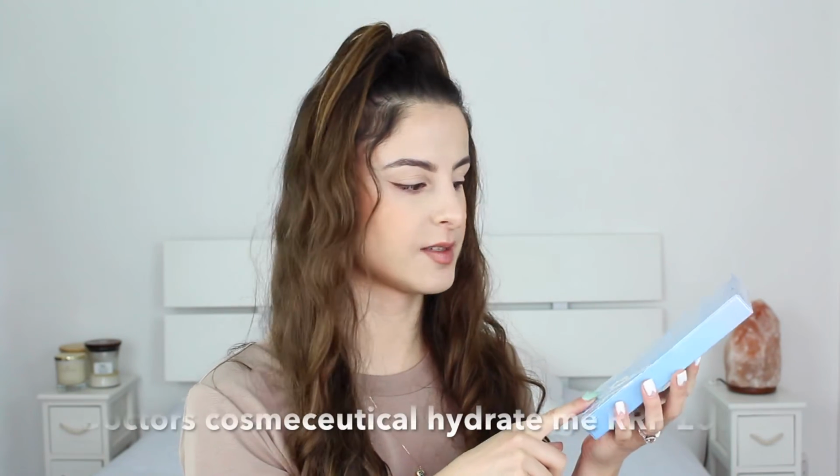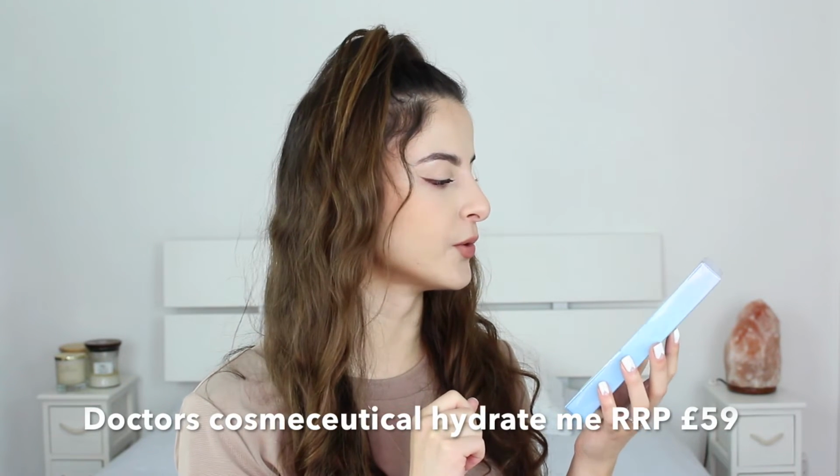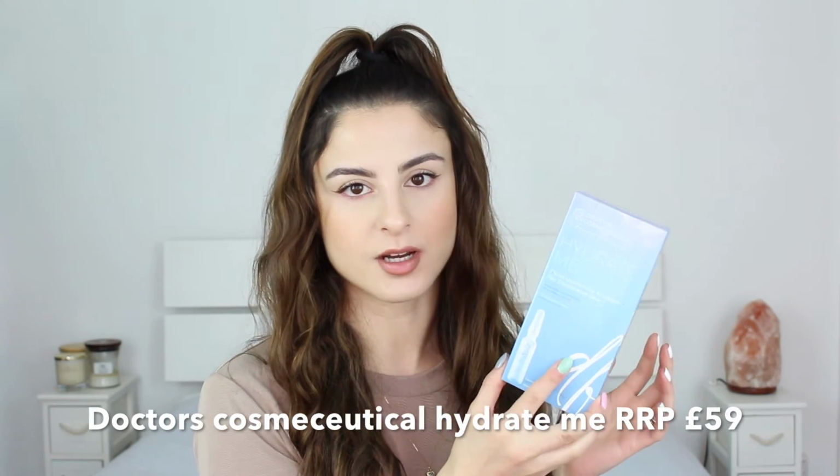The next product is the one that has the highest value, so this is the priciest item in here. It's the Doctor's Cosmeceutical Hydrate Me ampules. I've tried products like this before, and we sell ampules in the salon, and they're basically a 1 week supply as a boost for your skin, just to hydrate it. And I recommend this for anybody who has a special occasion coming up, so use this the week leading up to it.